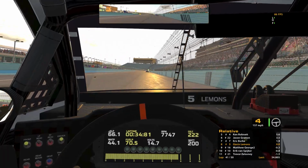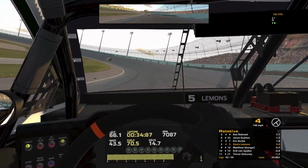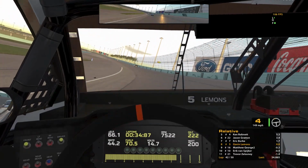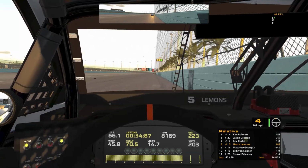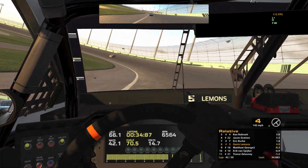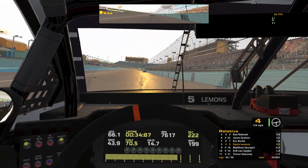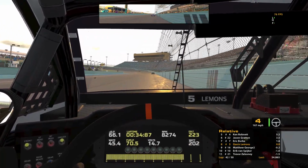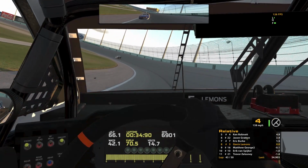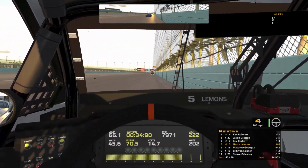Pulling away on exit, which is good, but it's not by much. We got the 7 up here. We're catching a little bit. 16 caught us a lot in that corner. Takes the air off my spoiler, gets me sideways a little bit. Whoops. He might get us yet.